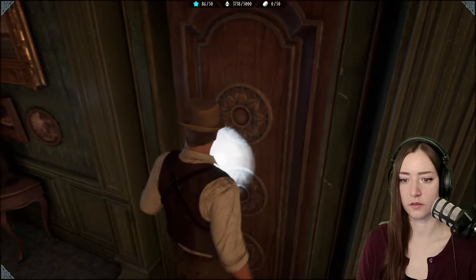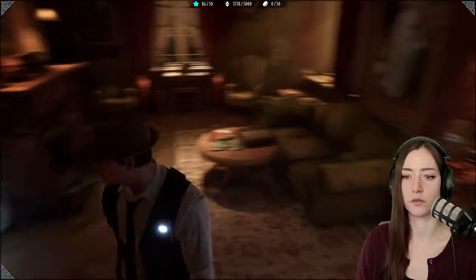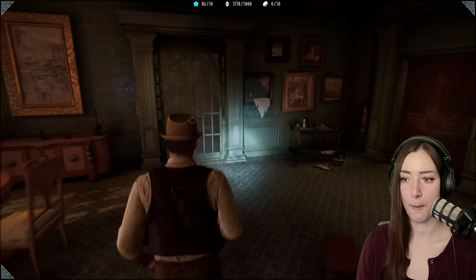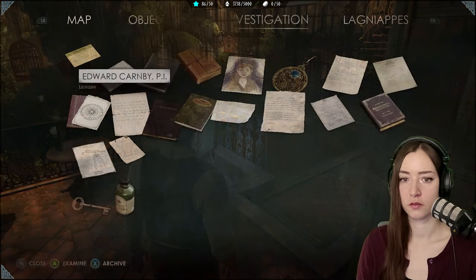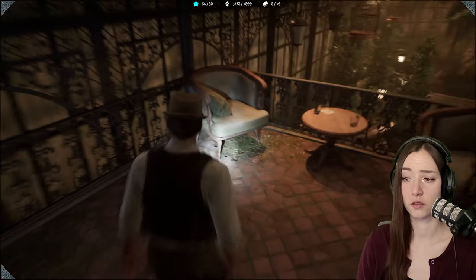So there's a puzzle in this room. Was it the telescope? It's a telescope. Okay, never mind. I wasn't sure anymore. So the telescope we need the lens for. I should probably check what my objective says. Repair the decorative plate on the boiler, but I don't have the items for it, do I?